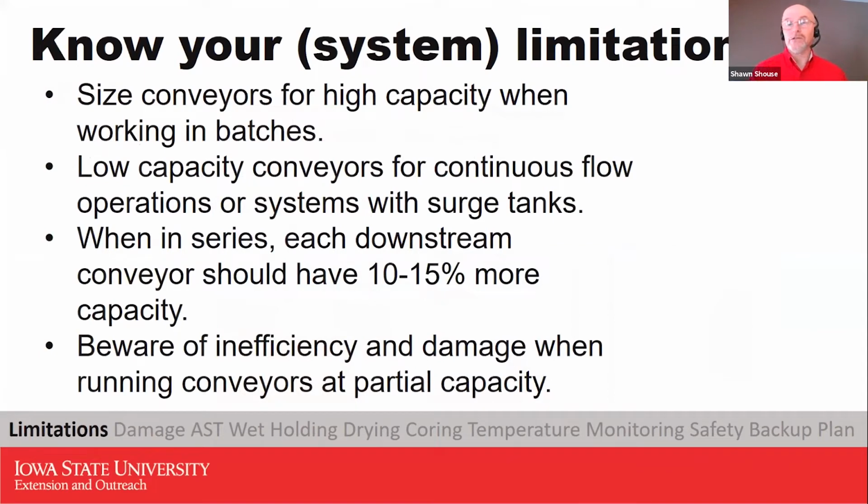Looking at the conveyors in your system as limitations, you need to size conveyors for the capacity that you need. If you have batch systems like a batch dryer, then you need high capacity conveyors so that you don't have to spend a lot of time waiting for things to load and unload. If you have continuous flow drying systems, then you can use a smaller capacity conveyor that's matched just to the continuous flow capacity coming out of and into the drying system. Remember that if you have multiple conveyors in series, each downstream conveyor should have 10 to 15% more capacity than the one feeding it so that you don't overload a downstream conveyor.